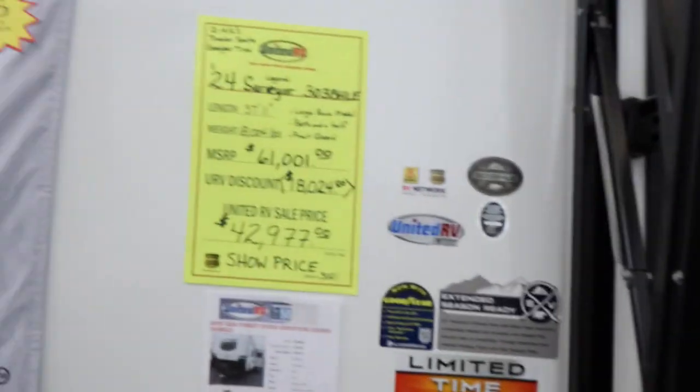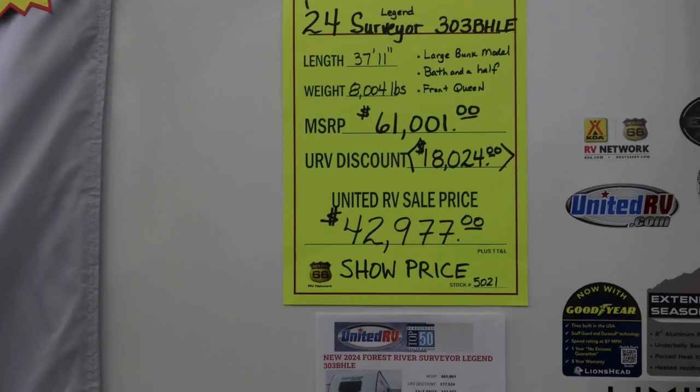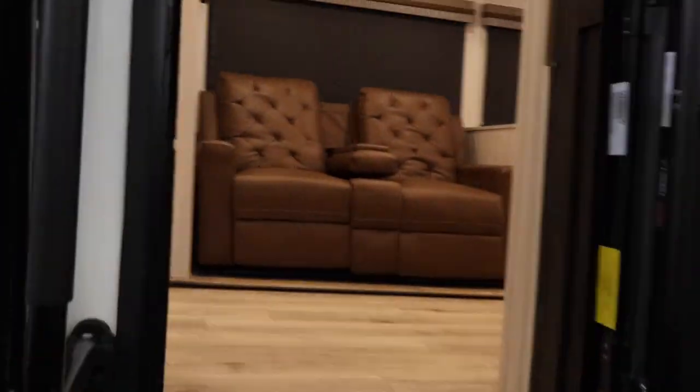Well, let's take a look at this 24-foot Surveyor. 42,977, MSRP is 61,001. So, let's take a look inside.